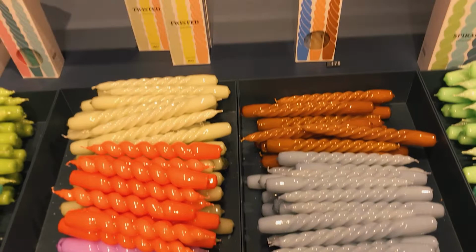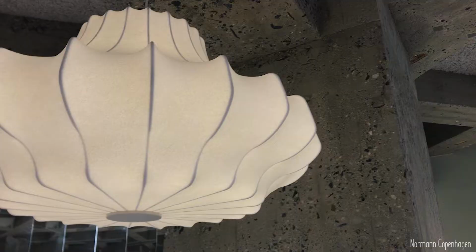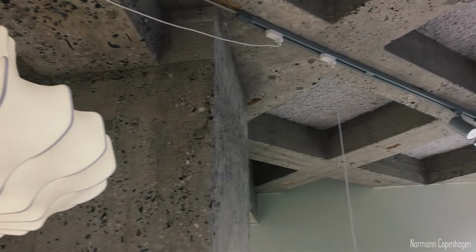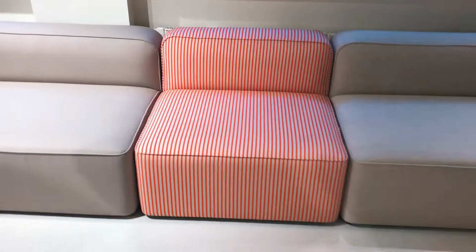What we couldn't miss, however, was the opening of Norman Copenhagen's new showroom. The building used to be a printing house in the 30s, and these reinforced concrete beams used to carry the weight of the heavy machinery. I love how they preserved the original features and combined them with mirrored walls and beautiful furniture.